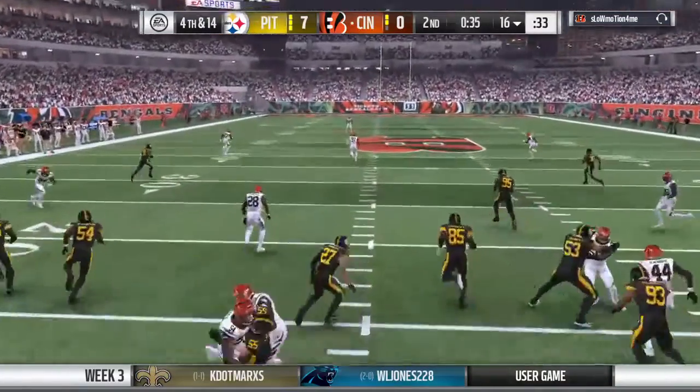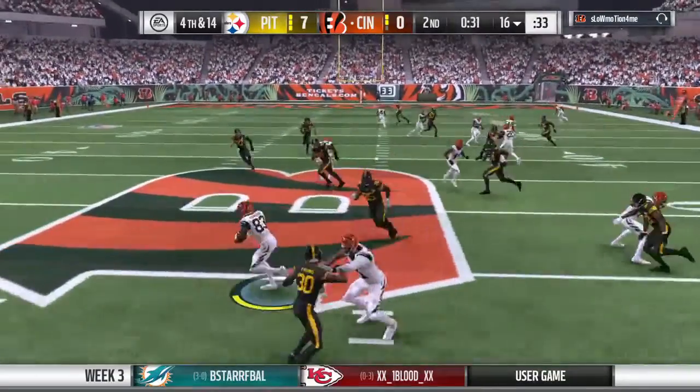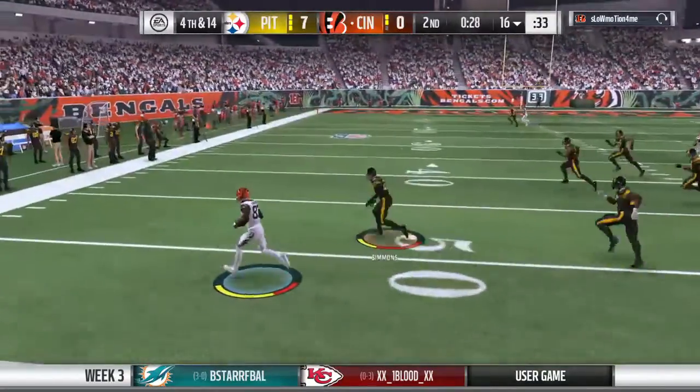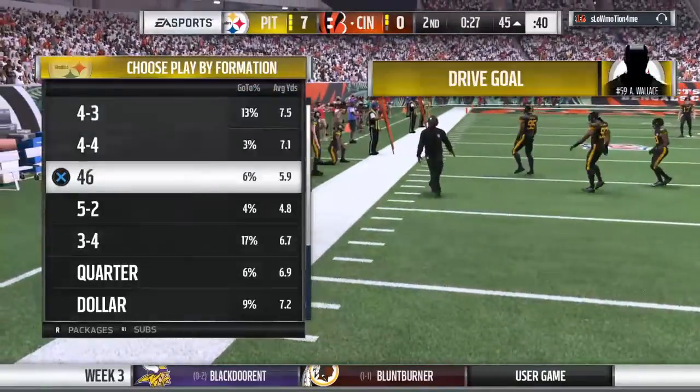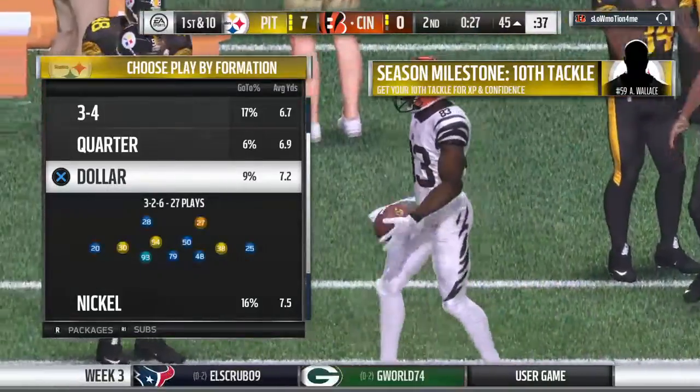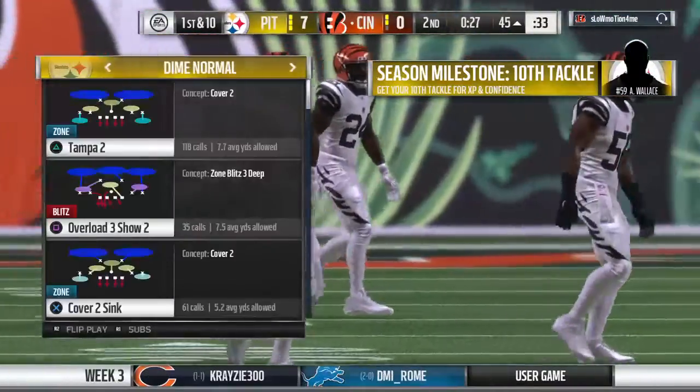He's been a busy man here in this first half as he gets it away. And he'll take it just outside the 40. Nice job bringing that one back. 14 on the return. And the Bengals will take over in terrific field position. Cincinnati now ready to take the field.